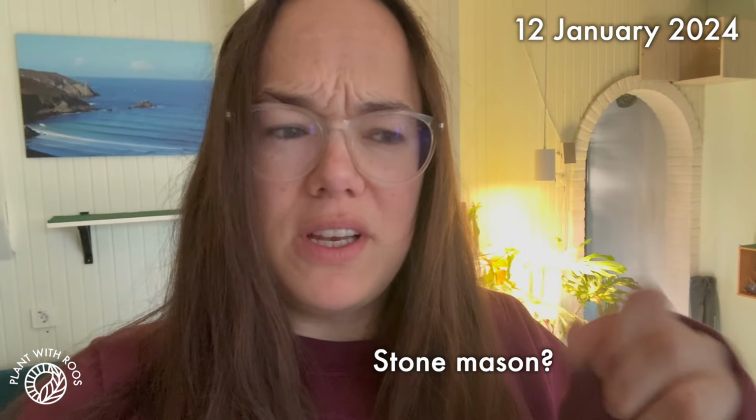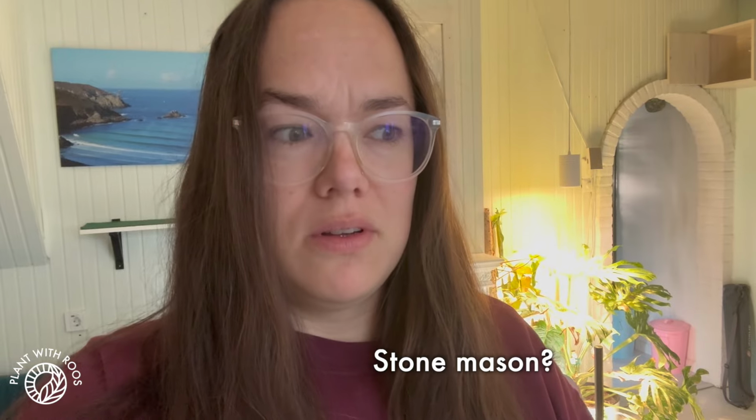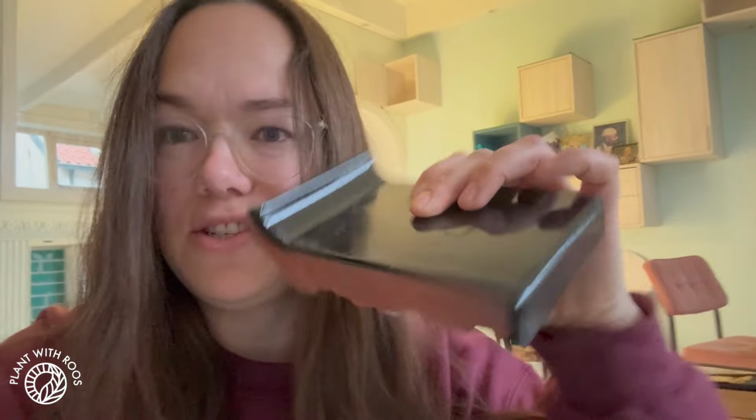Good morning. The builders are here today. The, what is it called when you put bricks? Oh, mortar? No. Bricklayer is here to put these things into our windowsill, which is gonna prevent water from dripping.